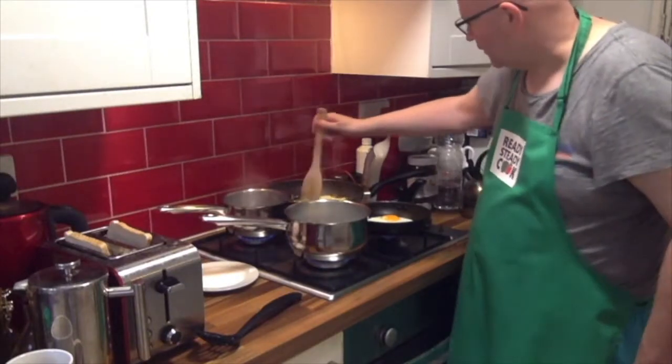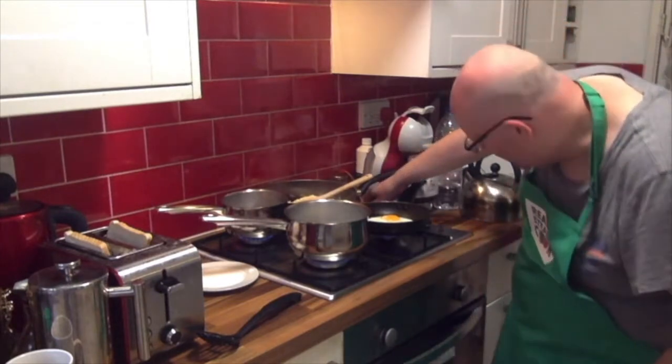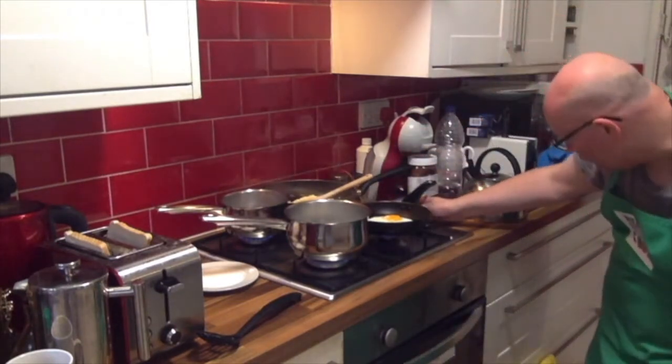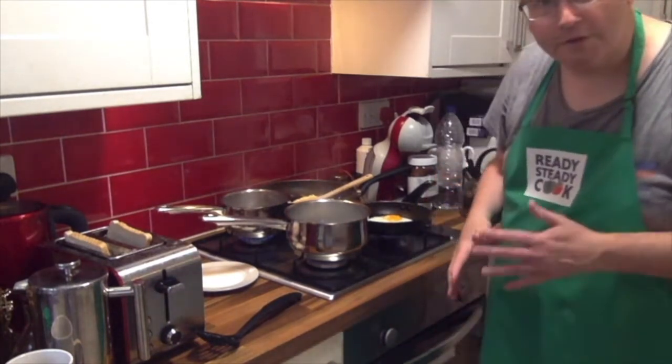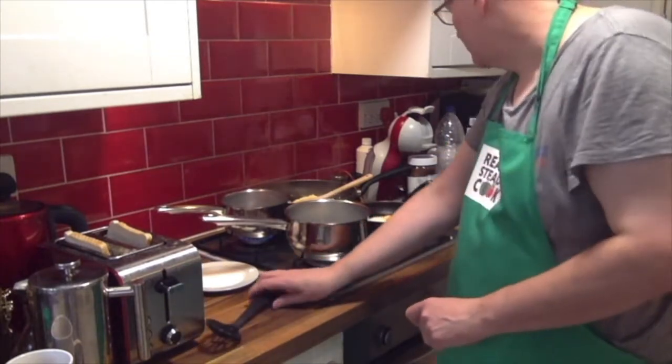So we give the scrambled egg a nice bit of a stir around and turn the heat down. Now, at this stage I need to turn off the heat for the poached egg. It has to stay now in the water for another 7 to 8 minutes, but not simmering. And in the meantime, I just grab another utensil.